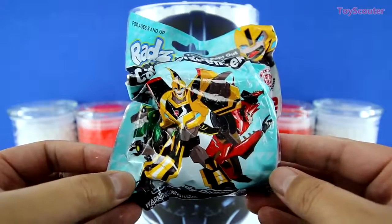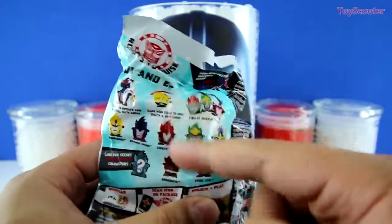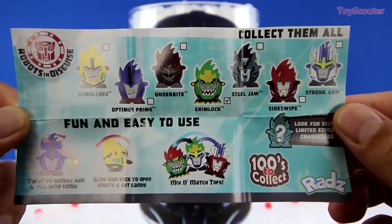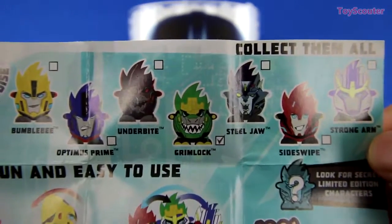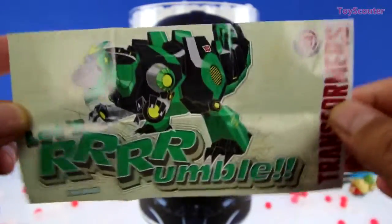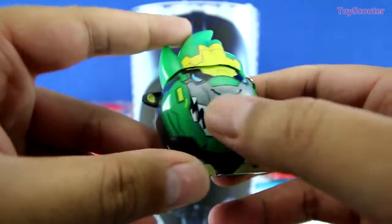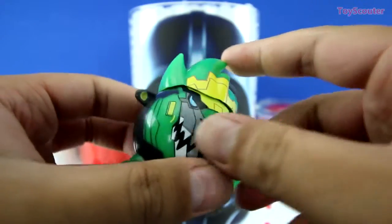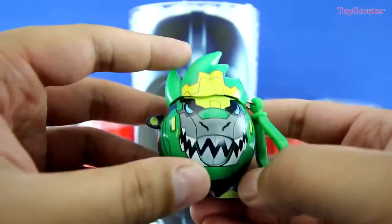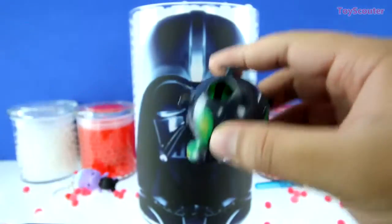We got a Rats Candy and Dispenser, and it's of Transformers. And on the back, here are all of the dispensers we can get. Here's the checklist, and we got Grimlock. Let's rumble! Here's Grimlock. He has super sharp teeth, a cool green mohawk, and he's black, green, and yellow. So to use this thing, you just take off his hair. Here's a little hole for the candy.